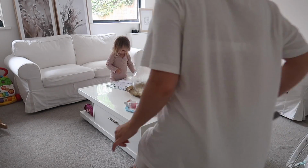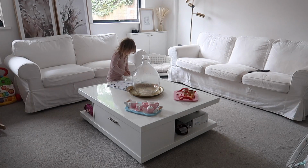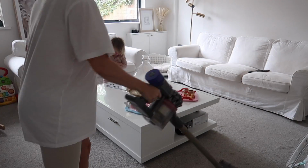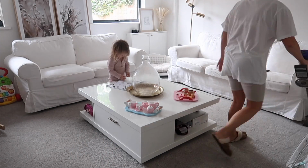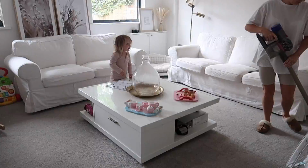And as quick as I'm tidying, Pollyanna is pulling out more toys and books. It is never ending with children. So I'm going to use the hoover now, but this time I use it on power mode. We wear shoes in this room, so I like to use the power mode just to give it a real boost and try and pick up as much dirt as possible.